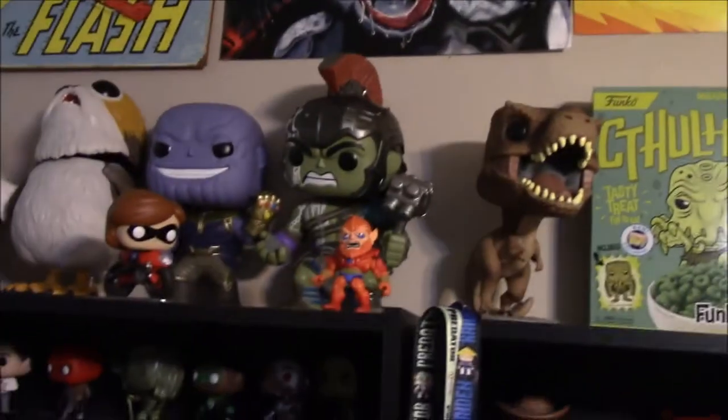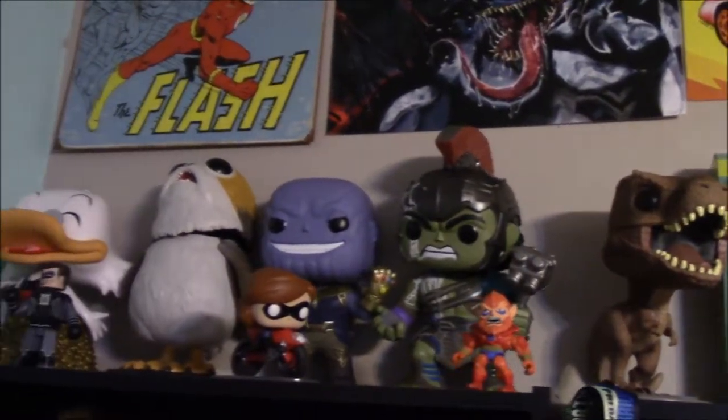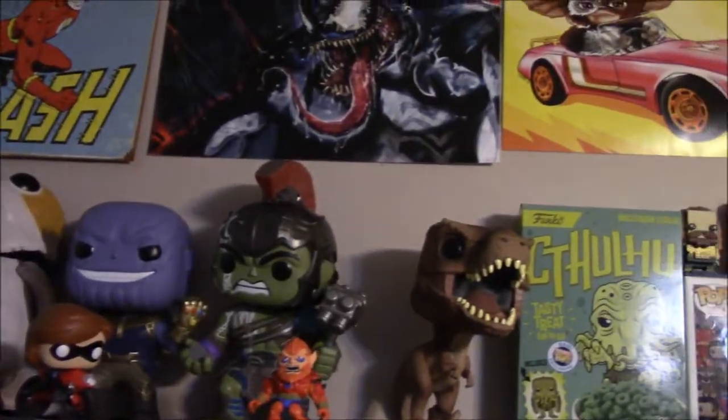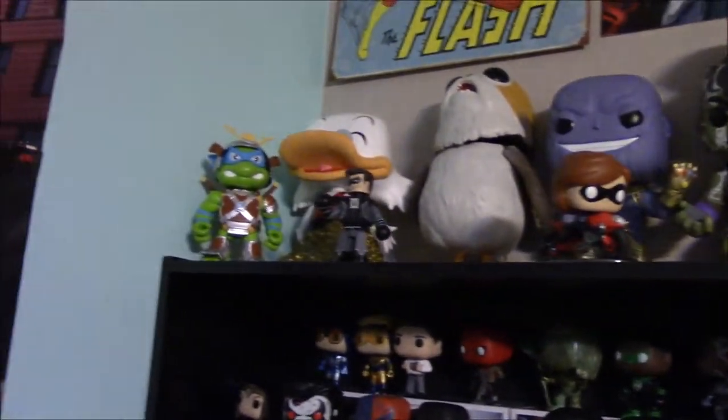Right here we have some of the 10-inch Funko Pops that they've been doing the past couple years. Scrooge McDuck, Hulk, T-Rex, and then just some more random miscellaneous collectibles.